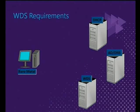Can you use a Linux DHCP server? Let me ask you, can you use a Linux? Well, I'm not sure about the options. Options 60, 66, and 67 you can set. If you can set those, you can use it.